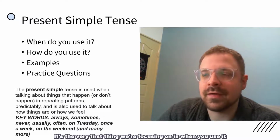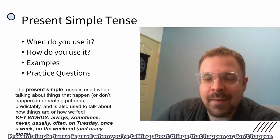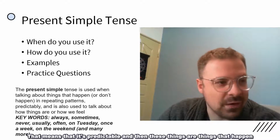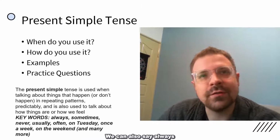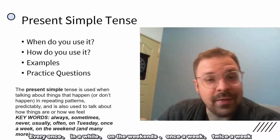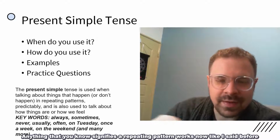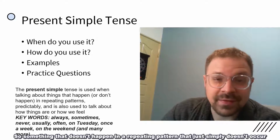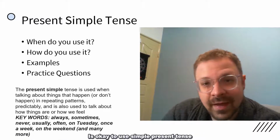So the very first thing we're focusing on is when you use it. Present simple tense is used when you're talking about things that happen or don't happen in repeating patterns. That means that it's predictable, and these things are things that happen all the time. In fact, all the time is a key word for this. We can also say always, sometimes, usually, never, every once in a while, on the weekends, once a week, twice a week. Anything that signifies a repeating pattern works. Now, like I said before, never is also included in this. So something that doesn't happen in a repeating pattern, that just simply doesn't occur, also is okay to use simple present tense.